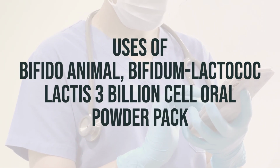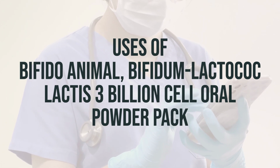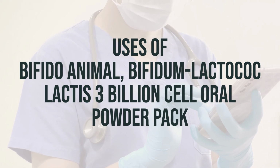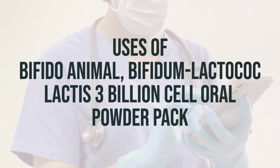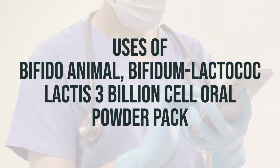Probiotics are microorganisms found naturally in the stomach, intestines, and vagina. They are used to improve digestion and restore the normal balance of bacteria and yeast. Bifido Animal, Bifidum-Lactococ Lactis 3 billion cell oral powder pack is a probiotic that can be used to treat bowel problems, eczema, vaginal yeast infections, lactose intolerance, and urinary tract infections.